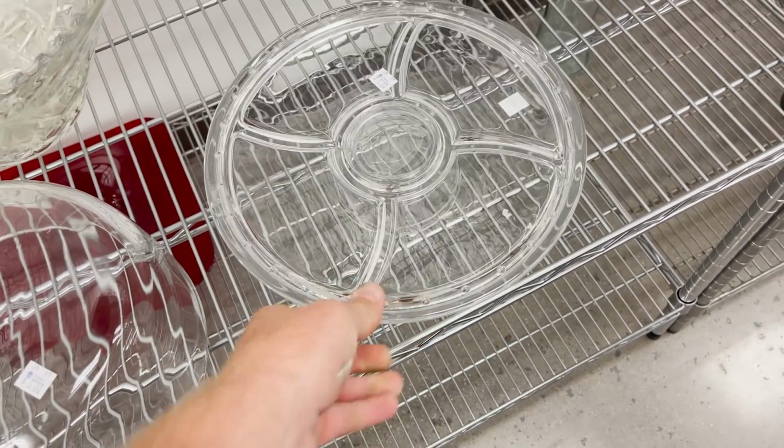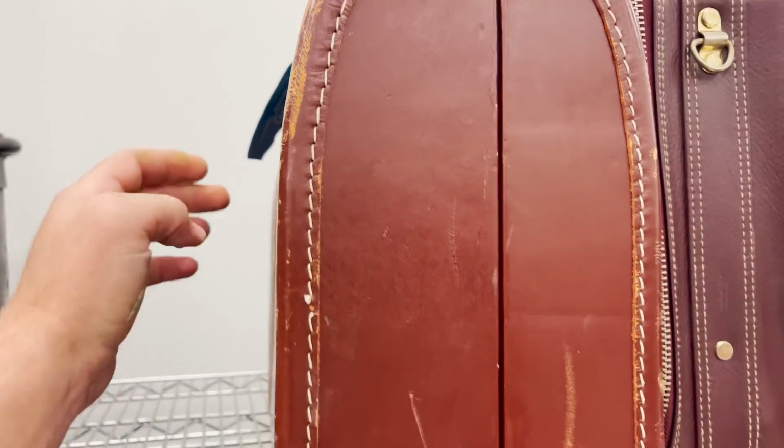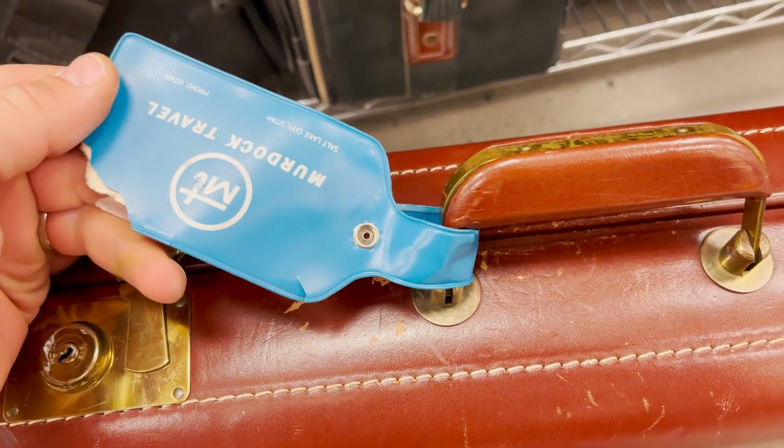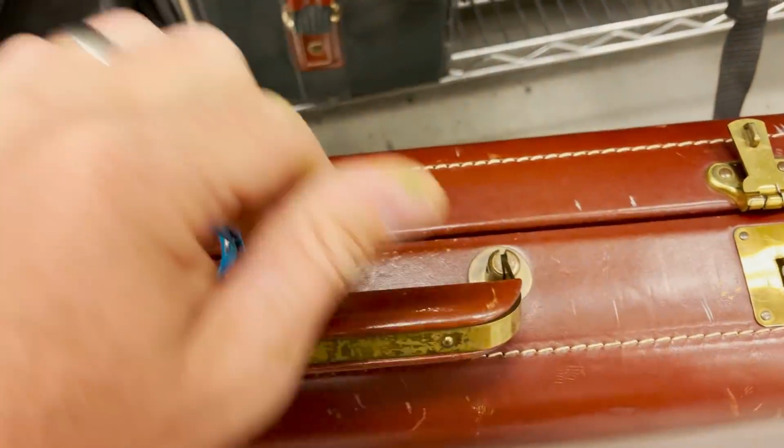I feel like luggage could be cottagecore. I think these cottagecore people would only have vintage leather luggage. I almost got this, but then I opened the inside and I wanted it to be like a floral inside. It was very masculine. Men are cottagecore too.